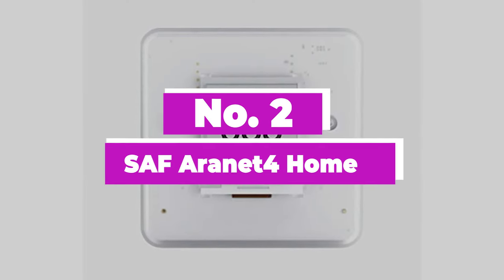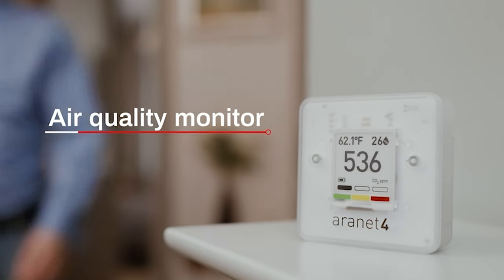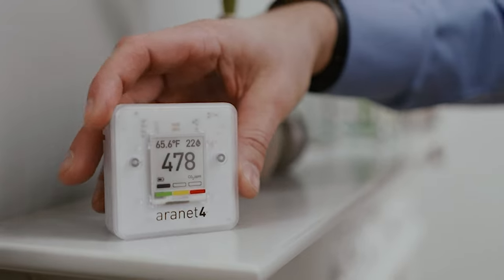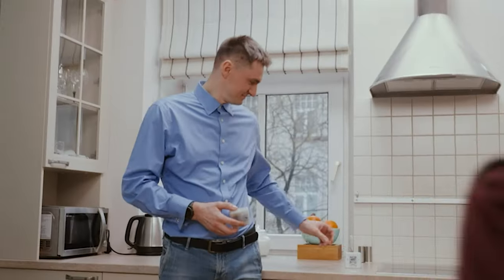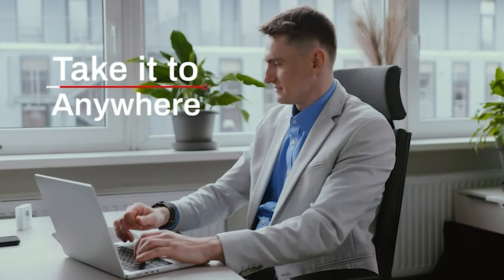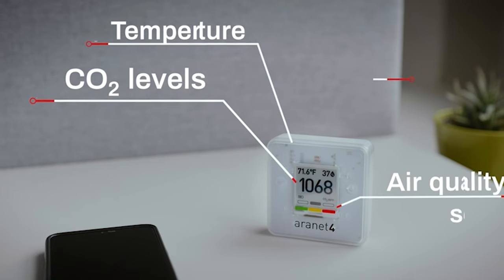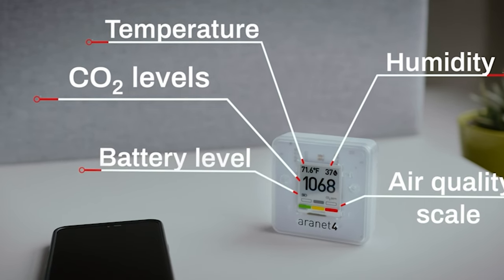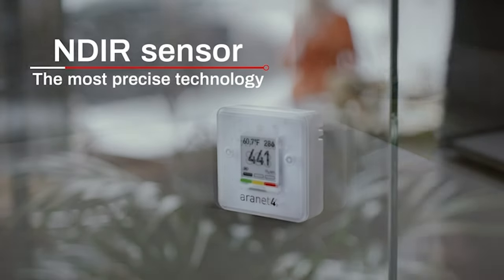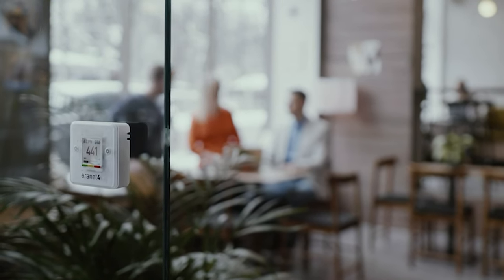Number 2. SAF Aranet4 Home. The Aranet4 Home has a super portable design, with the main focus being the e-ink display. It's small enough to hold in one hand and thin enough to keep in a bag without taking up too much space. The Aranet4 shows CO2 levels at regular intervals, which is a great indicator of the current ventilation levels of a room. It has a battery that lasts for years, depending on the mode you choose, and a screen you can see easily, thanks to e-ink technology.